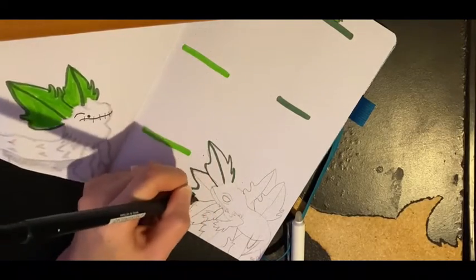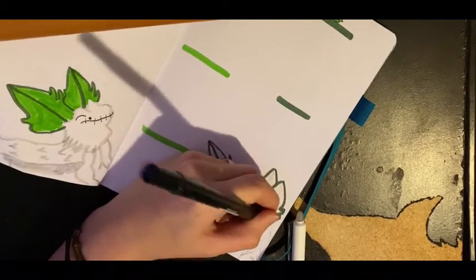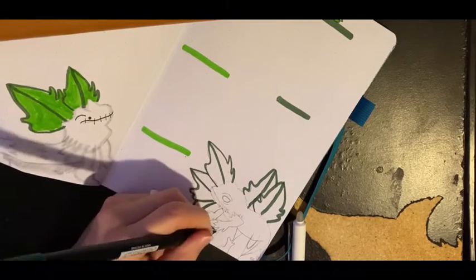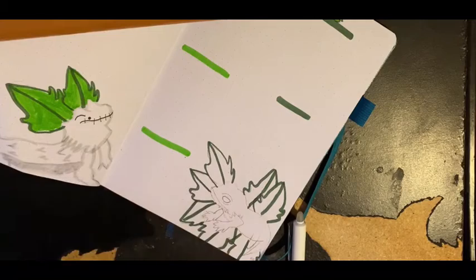So now I'm drawing the baby albino bearded dragon. These are just smaller and there's less scales on them. I still wanted it to look like a bearded dragon so you can understand what it actually was. So I added a little more scales than are realistically found on baby bearded dragons.